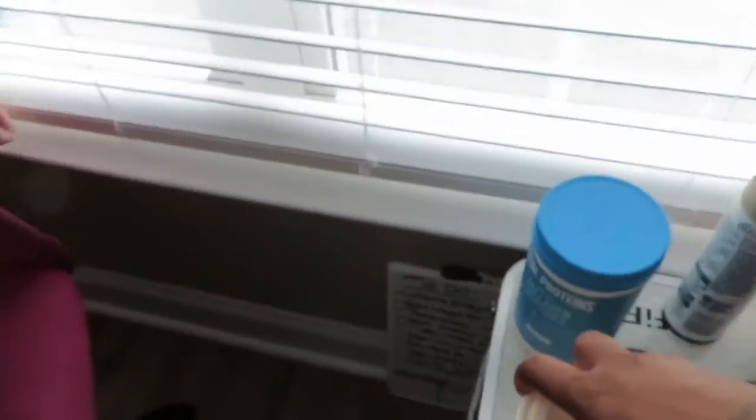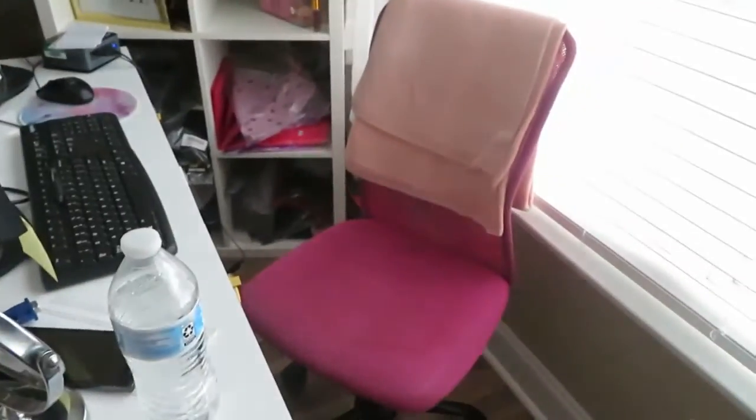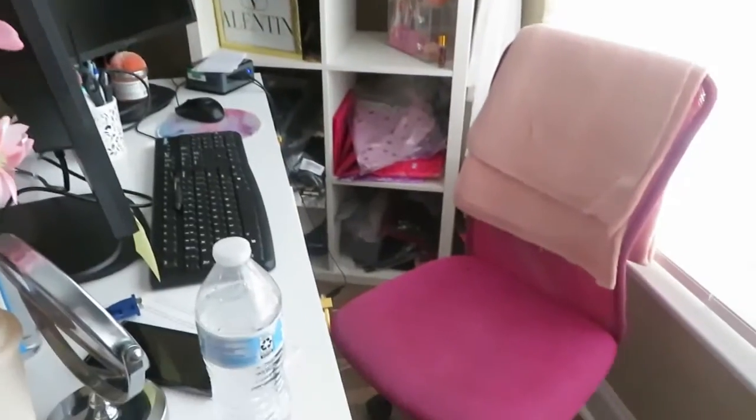Yeah, I'm drinking my orange juice, and my collagen powder is in there, so I gotta drink that every morning. And yeah, I got my little pink chair off of Amazon as well, my blanket for when I get cold. And yeah, this is just my little work area, y'all.